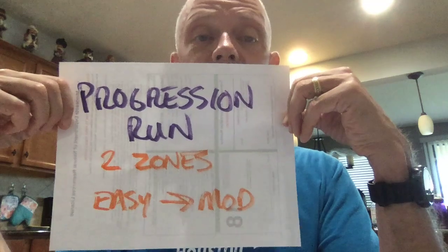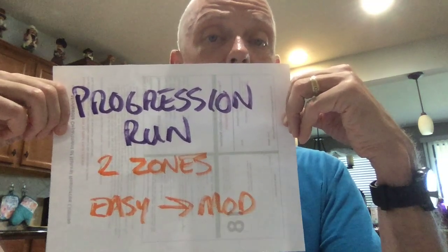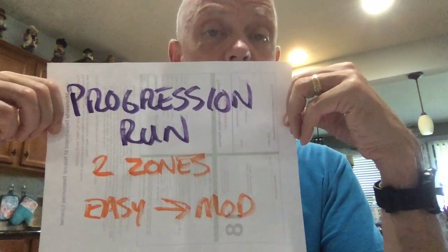Technically speaking, a progression run is typically going to cover two zones of training. We've got three zones. I'll get to that in a moment. So a really true progression run is going to have you in one zone and then get you in another zone. You could do it all within one zone, but generally speaking, you're going to cross zones.